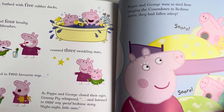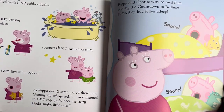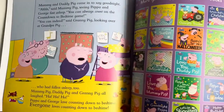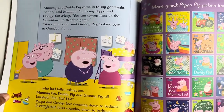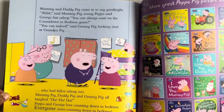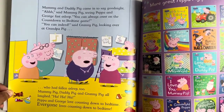Peppa and George were so tired from playing the countdown to bedtime game, they had fallen asleep. Snore, snore. Mommy and Daddy Pig came in to say goodnight. "Ah," said Mommy Pig, seeing Peppa and George fast asleep. "You can always count on the countdown to bedtime game."